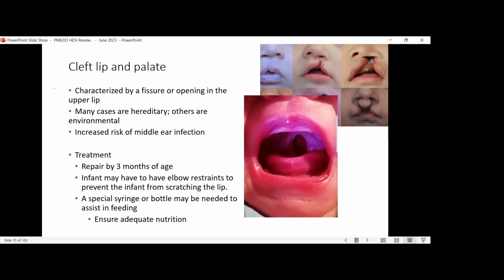It's hard. They can't, you know, they can't suck. And they don't want the babies to cry, and you don't want the babies to be able to get at the suture line and tear that open. All right, and not easy, not easy. So they may have to have elbow restraints to prevent the baby from scratching the lip. You know, it's awful, but it has to happen. Special syringe or bottle may be needed to assist in feeding. So these children do have problems with nutrition.